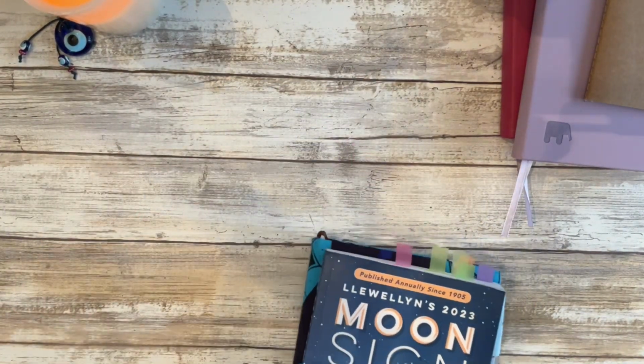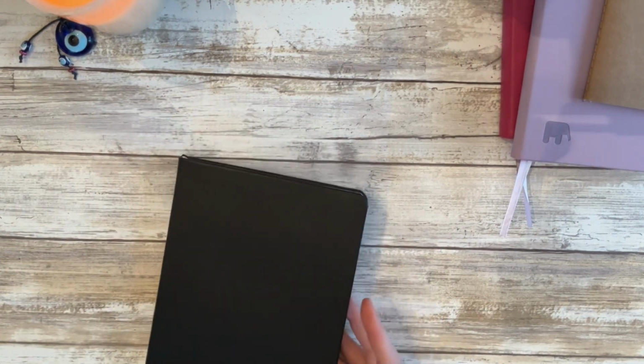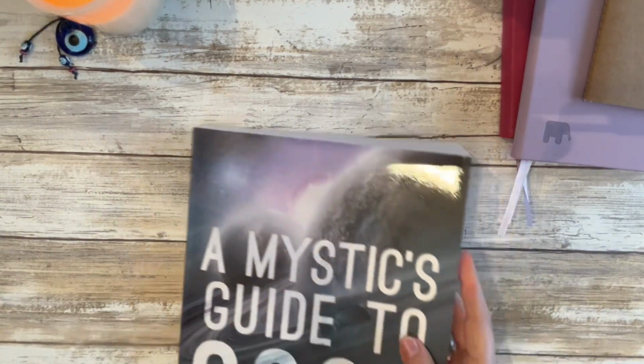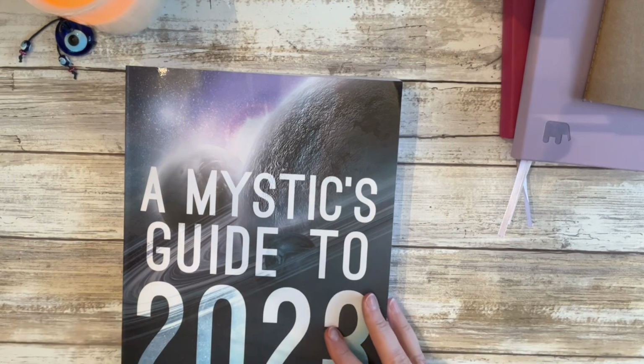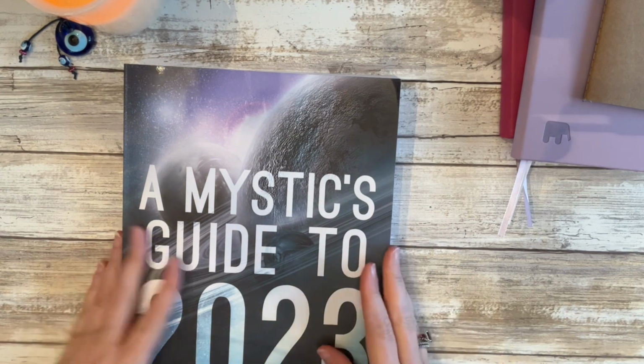I am desperate to get a moon practice of some sort, and everything I've attempted or tried in the past several years has really kind of fallen through. So I'm going to see how this works as far as setting intentions for the new moons or full moons, and we'll see what happens.